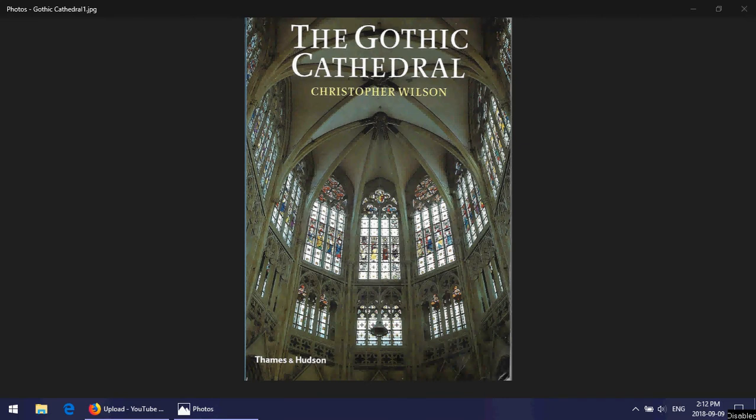The Gothic Cathedral by Christopher Wilson was one of the books that I was assigned during my second year of undergrad, and it was a course on medieval architecture. Gothic architecture is kind of the second half of big building medieval architecture, because there was Romanesque architecture, which I talked about in the other book, which had a bunch of stuff about medieval architecture in it, earlier at some point.